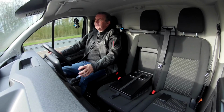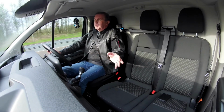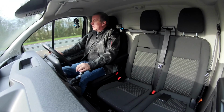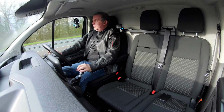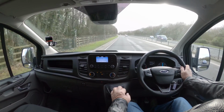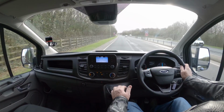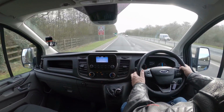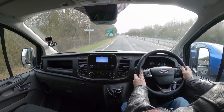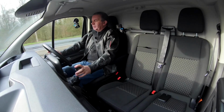It's a real sporty feel to it. Just put that back up there. You've got a bench seat across the front there, so there's room for 3 workers. And just everything laid out nice and easy. Indicators on the left, wipers on the right here. Got height and reach adjustable steering wheel, which I forgot to show you.